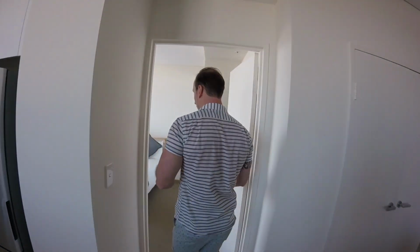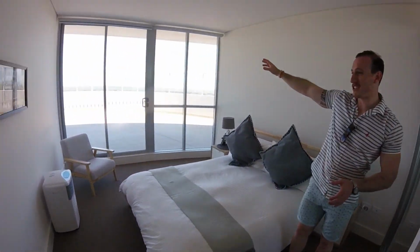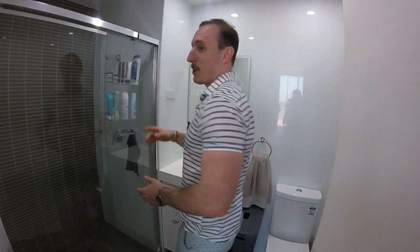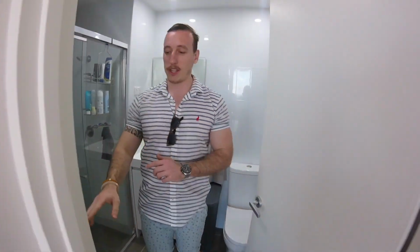This is obviously where Cassandra and Mick stay. Once again, carpets on the floor, floor to ceiling windows. Again, lets in tons of natural light. There's also roller blinds that you can go down and up. Really nice size room. We come in here, another bathroom, extractor fan, massive shower. This one doesn't have a bath though, the other one does, but really nice.